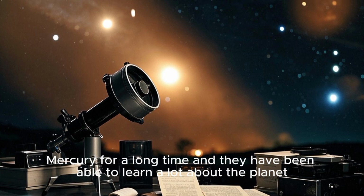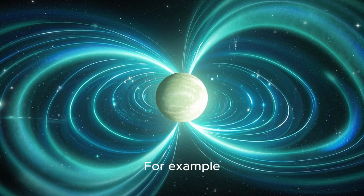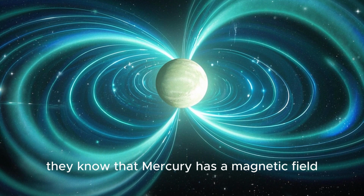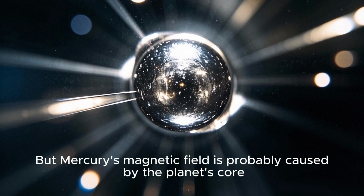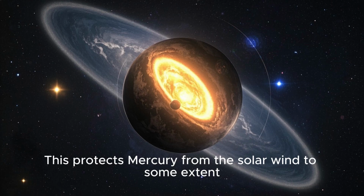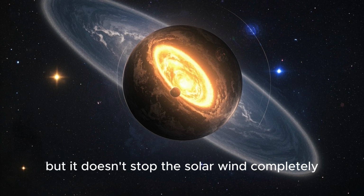Scientists have been studying Mercury for a long time, and they have been able to learn a lot about the planet. For example, they know that Mercury has a magnetic field. This is surprising because it's the only planet in the solar system without an atmosphere. Usually, a planet needs an atmosphere to have a magnetic field. But Mercury's magnetic field is probably caused by the planet's core. Because Mercury's core is made of iron, it can generate a magnetic field. This protects Mercury from the solar wind to some extent, but it doesn't stop the solar wind completely.